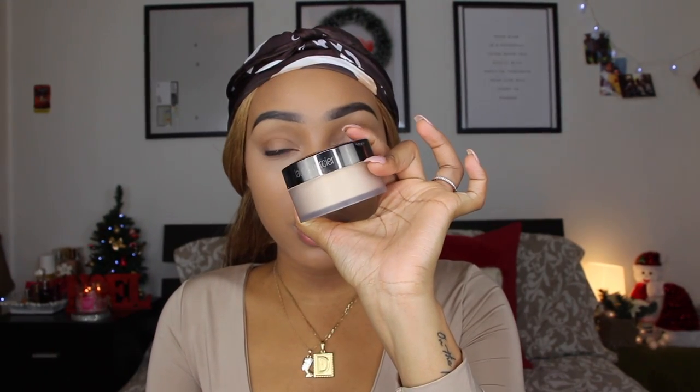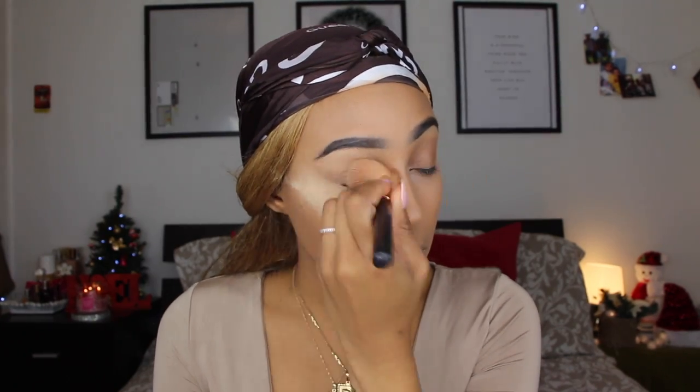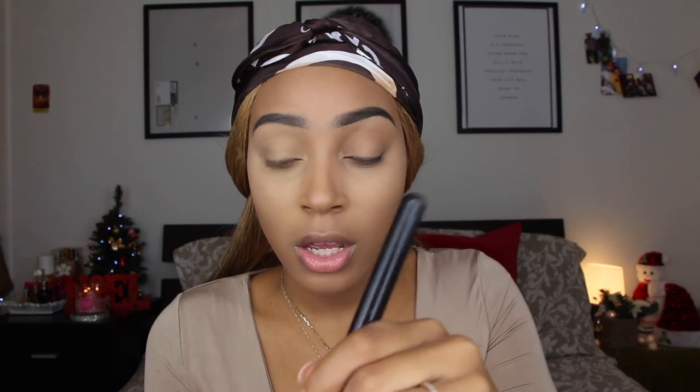To set all of that, I'm going to be going into the Laura Mercier Translucent Powder. This is the glow version, and just press it into my under eyes like so. It's really good to highlight your under eyes. Really nice for people that have dry skin. So all of my dry skin girls, you're going to love this. It really leaves your under eyes looking so nice and glowy, but not oily, which is really nice.